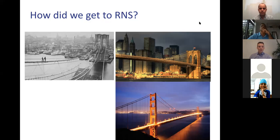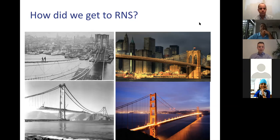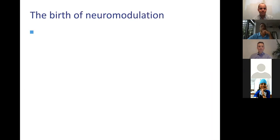So these are some of the shots from the book by David McCullough. If you have time during your travels, go ahead and bring this on the airplane. And that's the Golden Gate Bridge being built approximately 60 years later, still an astonishing feat of engineering.